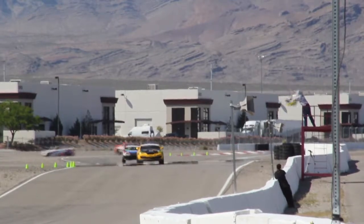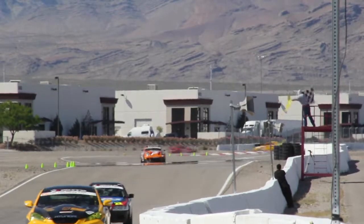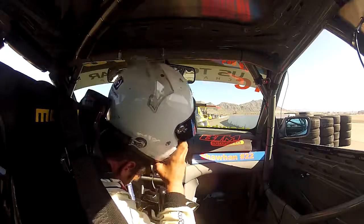So the first checkered flag flew, and the first segment was won by Gary Sheehan in that yellow Hyundai Genesis. That was in the Touring class. But the race is not over, because all this is a little pause. The drivers get to take a little break.